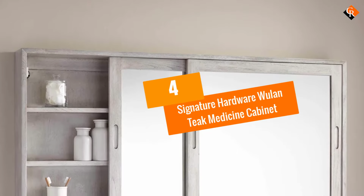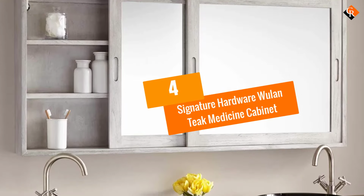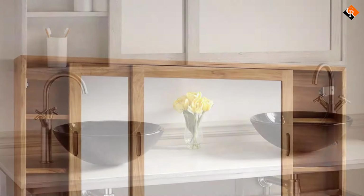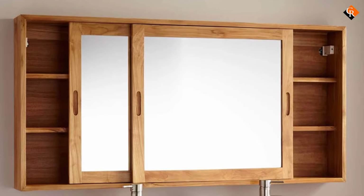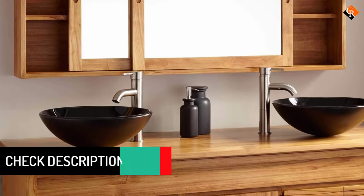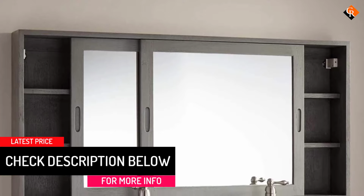Moving on at number 4, we have the Signature Hardware Wulan Teak Medicine Cabinet. The Wulan Teak Medicine Cabinet is designed to be installed over a double vanity, and its oversized form is a whopping 55.25 inches wide. The cabinet is crafted from solid teak, ideal for bathrooms, and it has 2 mirrors, both of which are 21.875 by 24 inches and mounted on a convenient sliding door.